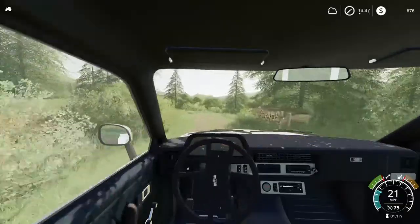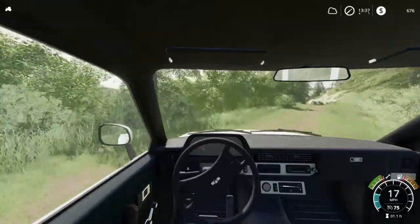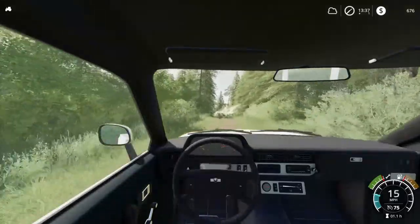Yeah, the general store down there, it's got some great food. You ought to check it out if you're in the area.